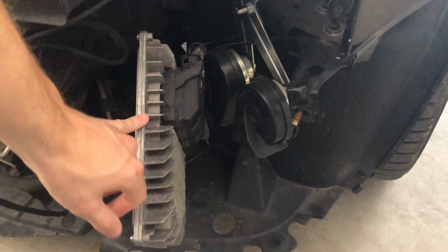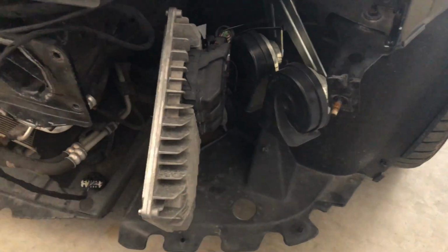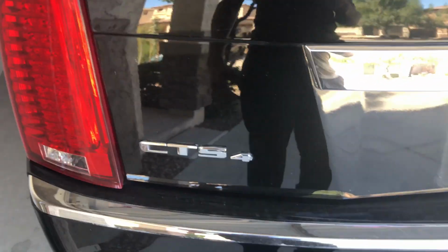Back to the other side. I'm not sure where this is supposed to mount up because it's just hanging with the zip tie there. Kind of shocked that the computer is right there in the front. I think those will be our only repair things. Other than that, I'll just be reassembling it. We replace those few things, we'll have a very pretty and complete Cadillac CTS.